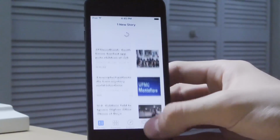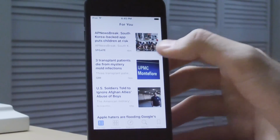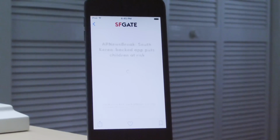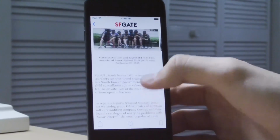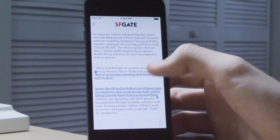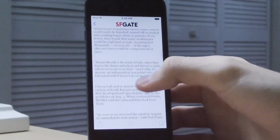Ooh, one news story. I stand corrected. Let's see what. South Korea backed app puts children at risk. Oh no. And then it essentially just redirects you to the site, I believe, with a more minimalistic interface. I guess that's what they tout. There aren't any advertisements to my knowledge, because if there were, that would be a disgrace. But yeah, I suppose it's alright. But I wouldn't use it.